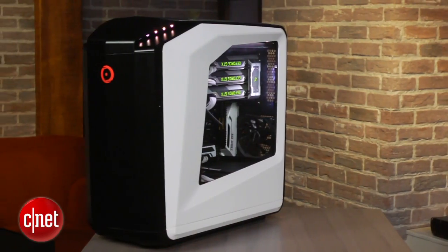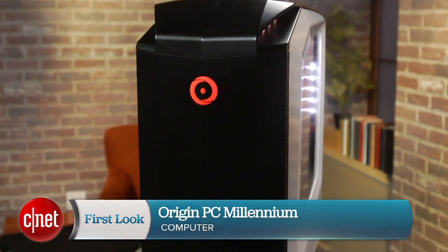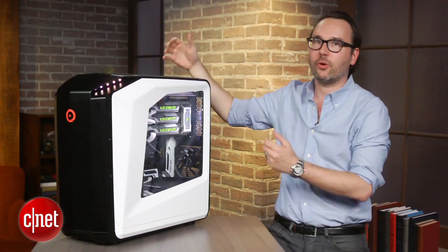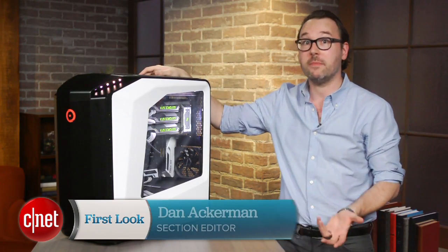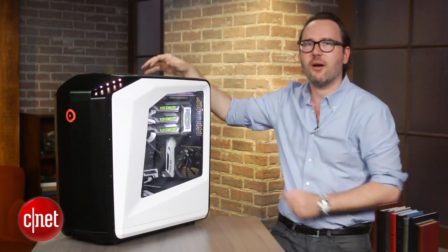Here's a chance to take a look at the very latest in CPU and GPU hardware. I'm Dan Ackerman. This is the Origin PC Millennium. Now this is a build-to-order gaming desktop PC that a company named Origin PC makes, and you can configure this in a lot of different ways, starting from about $1,500 up to $6,000 and north.